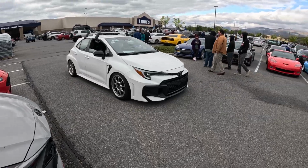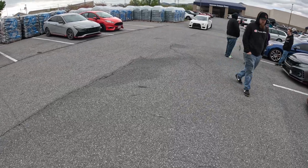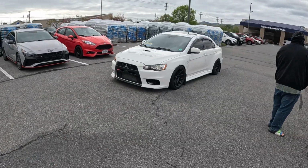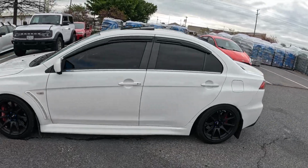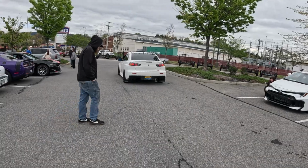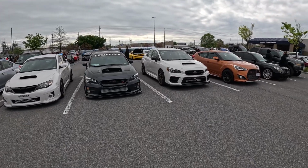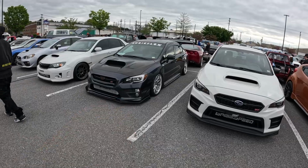Okay. Clean little Corolla on some Konags. We almost missed this little dude trying to sneak in. What's up? The thing's clean, the Evo 10, hell yeah. It's the MR too. Big single exit. Homie got moved over here. We got the new Subi lineup. The hatch left and we replaced it with the VA STI. We also caught up with this dude too.